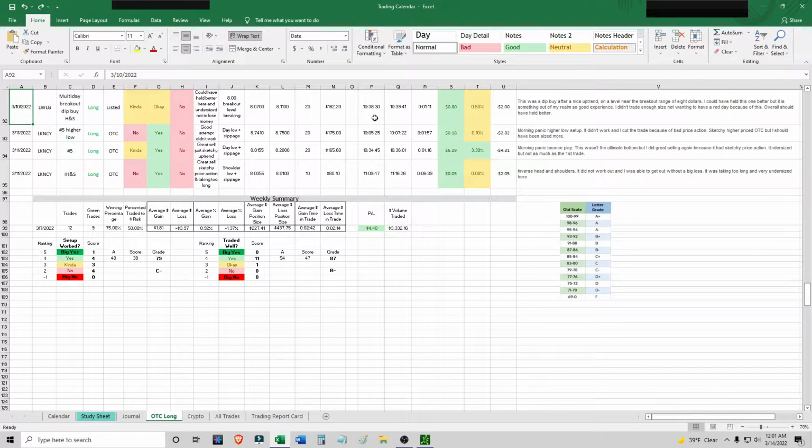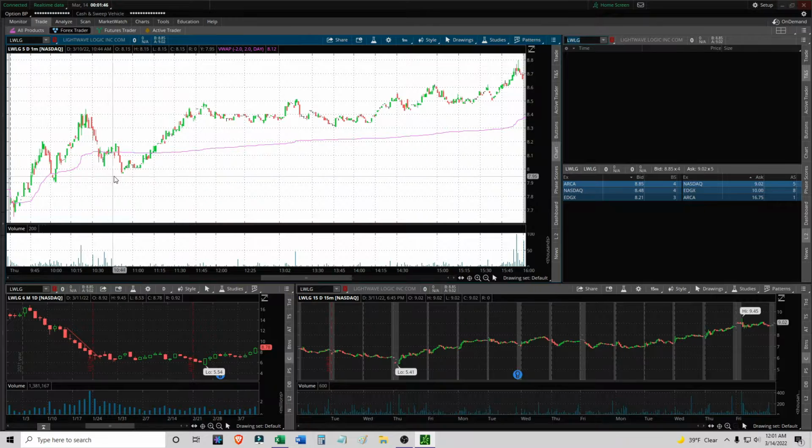I was in at 10:38, $8.07. Right here, this candle. So why was I in it? Nice morning spike, downtrends. I missed this. This was a bit too quick and not ideal. And this is a higher priced stock. It trades kind of weird. It's not even an OTC. It used to be one, but it's a listed stock now. Just very sketchy overall.